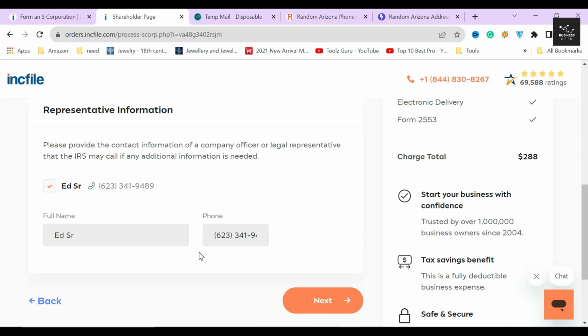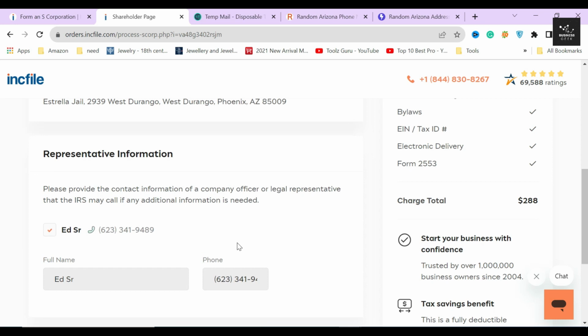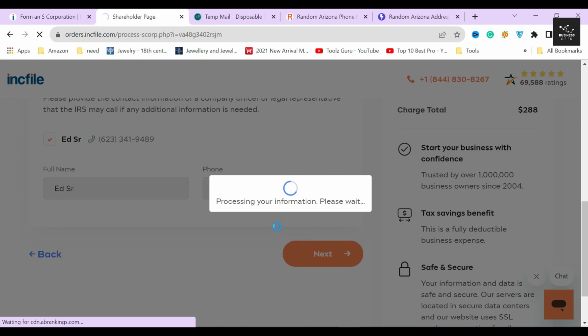This is the person IRS will contact if they need any additional information. I will just select myself as the company's representative, but in your case choose someone who's in a top position in your company and can deal with these things easily. Once you are done with this, you can click on the next button.